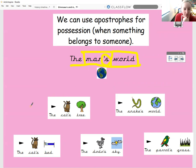Okay, let's have a look at some different sentences. Here I've got the cat's tree. So the object here is the tree and it belongs to the cat. So here I've got the apostrophe and then I've got my S. Here I've got the cat's bed. So here I've got my object, which is the bed.